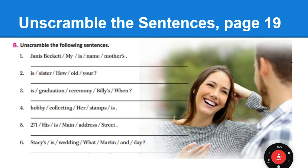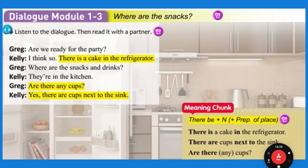Okay, these are scrambled sentences. Practice doing those. Take sentences from the book, scramble them up, and then make them correct. Unit 3. So, are we ready for the party? Where are the snacks? We're talking about there is, there are, and the question, are there? The things that are in your meaning chunk here.